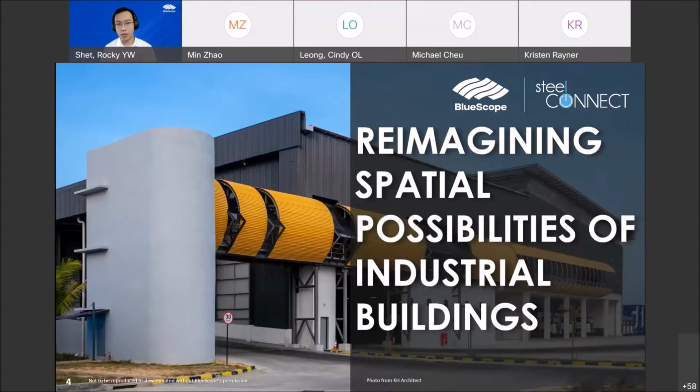So today we have invited an interesting guest who will be delivering this topic, reimagining spatial possibilities of industrial buildings. Just a brief background about this topic. Of course, you can see an example of the building in the background. It is the Penang Island Waste Transfer Station, a beautiful realization of a design that celebrates a dynamic and transformative approach to its built form.